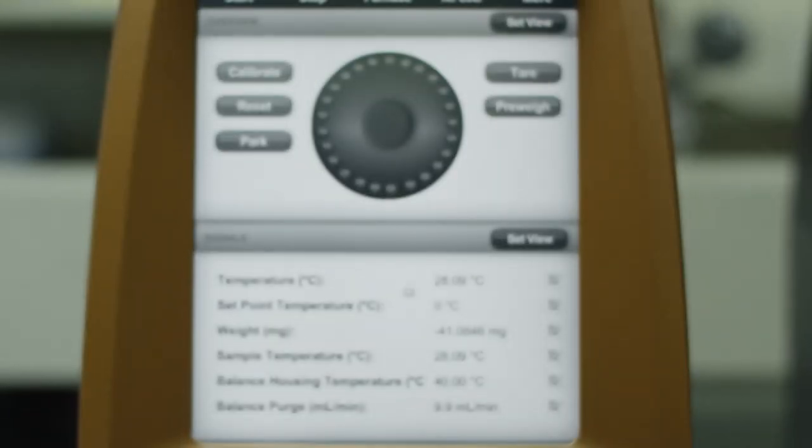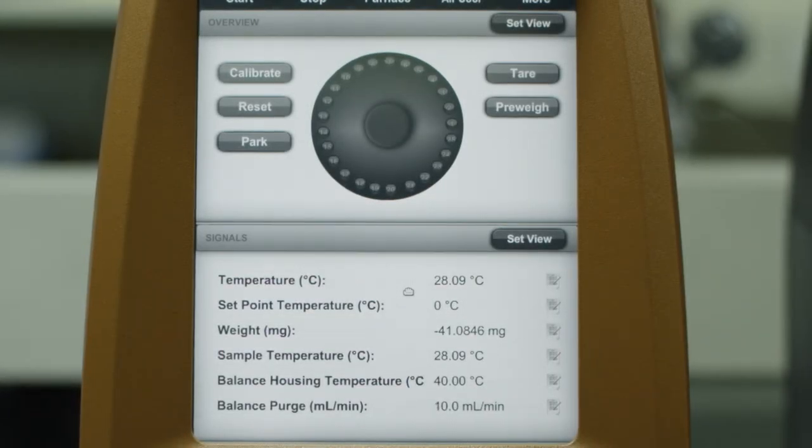The last one will be petrochemicals. In our program, we are focused on enhancing the product properties.